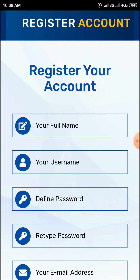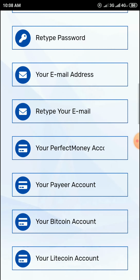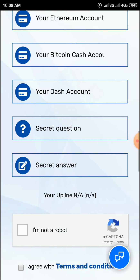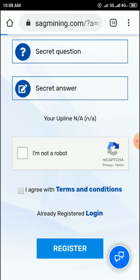Give your name and username, password and password. Give your email address, retype your email and payout account: Bitcoin, Litecoin, Dogecoin, all of them. Fill the secret question, answer and click on I'm not a robot. Click on I agree with the terms and conditions. Click on register here. Already I have an account, so I'm logging in.